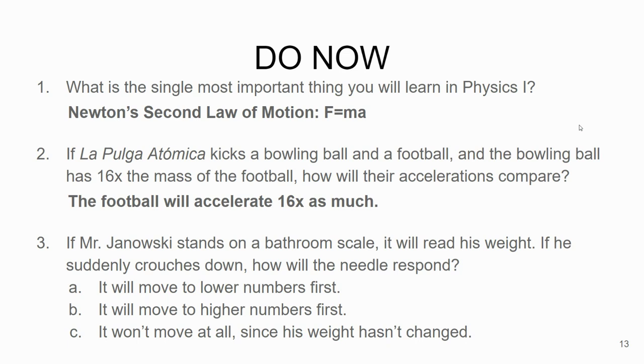And now 3. If I were to stand on a bathroom scale, it would read my weight. If I were to suddenly crouch down, how would the needle on the scale respond? This is an old-fashioned analog kind of bathroom scale. If I'm just standing there still, it reads my weight, and then suddenly I crouch down. So does the needle go A, to lower numbers first, B, to higher numbers first, or C, does it not change? Does it not move at all since my weight hasn't changed?